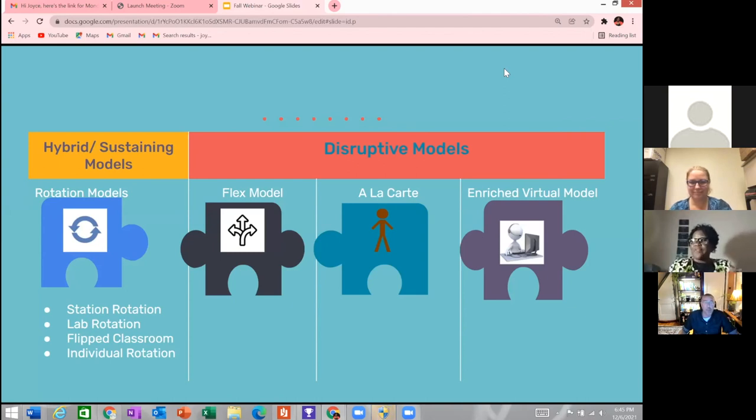You can have half of the class doing rotation, half of them doing flipped classroom. Just blend it. Whatever feels good for you and your students, don't stick to one thing because everyone is doing it. Come up with your own innovations and share it with all of us. Some of us are looking at this, and we hope that one day we can also bring out something that we can share with everyone.